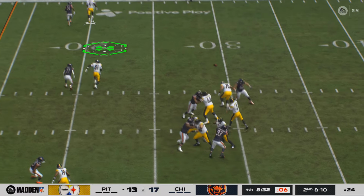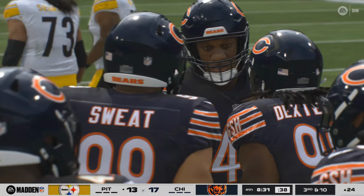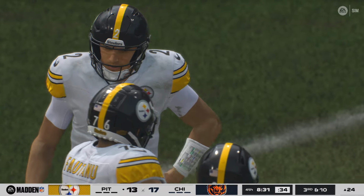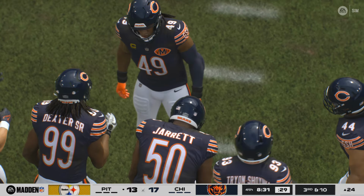They'll try the air now. Here's Rudolph. A quick throw knocked away and incomplete. Partner, for once in my life, I'll be succinct. In a one-possession game, every single stop like that could be a difference maker.